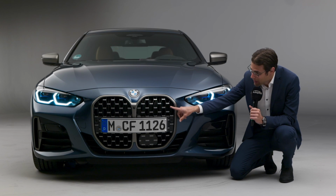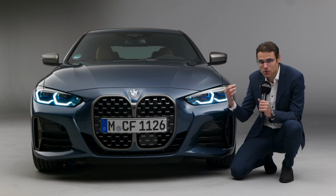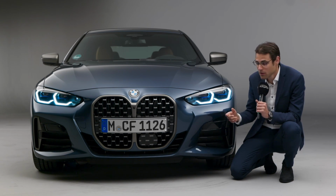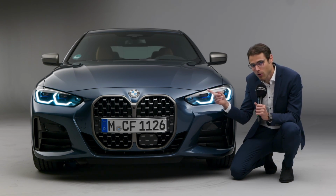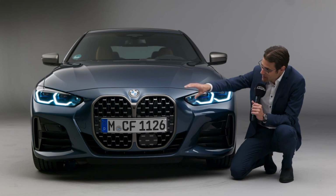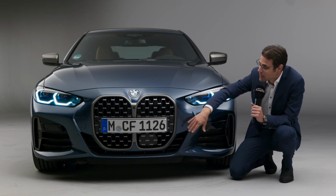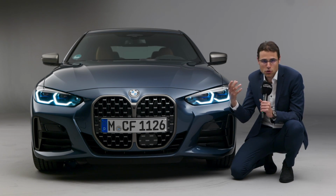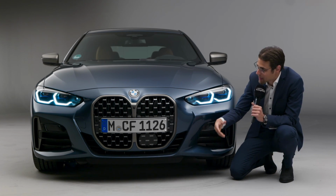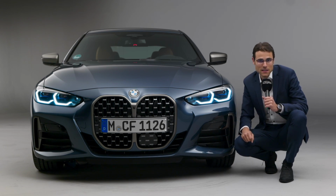Interesting that we now have this mesh grille here. So this is in general reserved for the 4 Series Coupé, so far only for the M Performance models. But this one is indeed also an M Performance model. It's the M440i. So we have cerium gray accentuation as a color. You can also get this BMW Individual high gloss shadow line, then it would be in black. Color for today is called Arctic Race Blue.